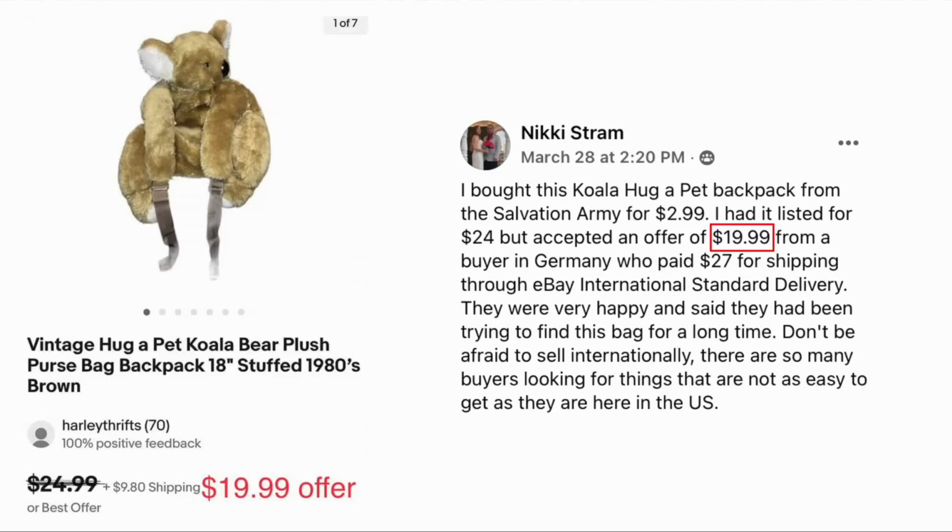Nikki Stram: I bought this koala Hug-A-Pet backpack from the Salvation Army for $2.99. I had it listed for $24, but accepted an offer of $19.99 from a buyer in Germany who paid $27 for shipping through eBay International Standard Delivery. They were very happy and said they had been trying to find this bag for a long time. Don't be afraid to sell internationally. There are so many buyers looking for things that are not as easy to get as they are here in the United States. And Nikki, I agree with you 100%. So the item is vintage Hug-A-Pet koala bear plush backpack. She paid $2.99 and it sold for $19.99.